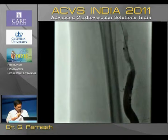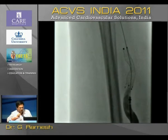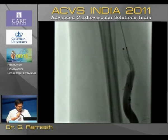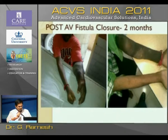This is the injection post stent graft deployment. There is no filling of the vein. There is a sluggish antegrade flow, but definitely there is no filling of the vein here. So this is post procedure.